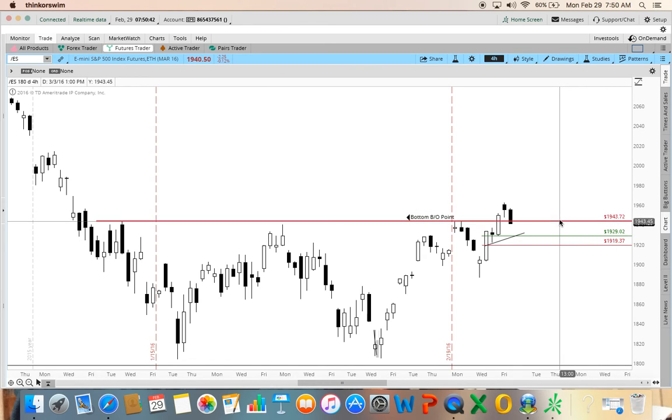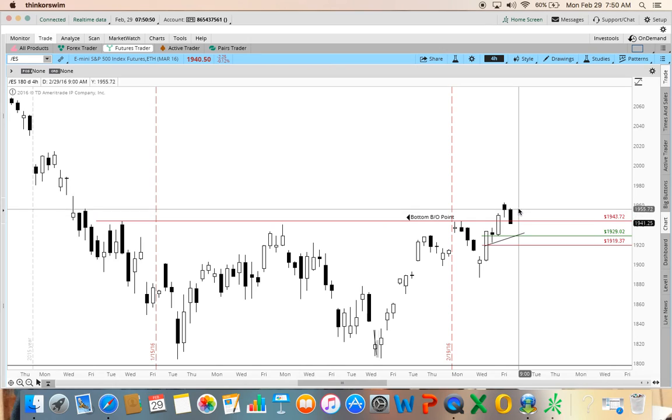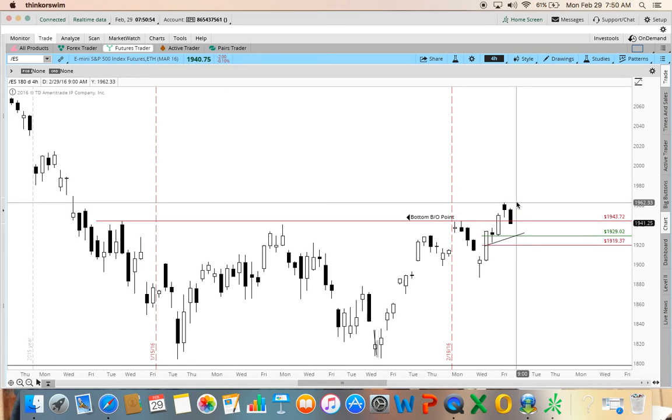Above 1943.72, I will be bullish, and this will be the support, and I'll look for the next leg up. But we have resistance, which is 1957, and we have resistance, which is 1962, which is the all-time high of the month.